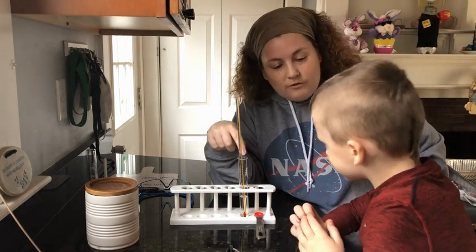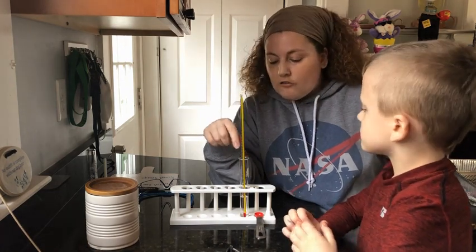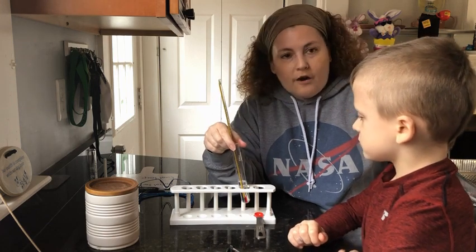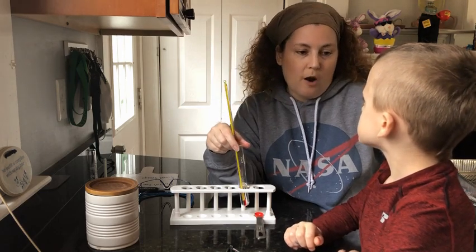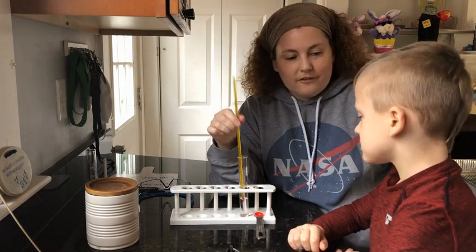Yeah, if you were to drink this, what would it taste like? Sugary water. Yeah, it would be sweet. So there are a couple things that we could do to test this out. We could heat the water and evaporate it off and see if we could get the sugar left behind, because evaporating is a property of water. Or we could get more evidence, like taking the temperature.